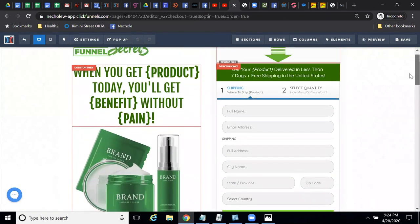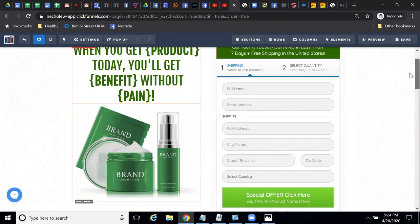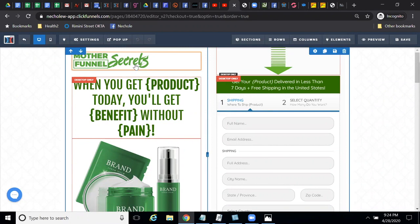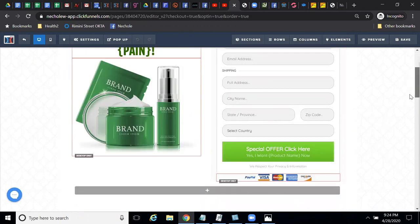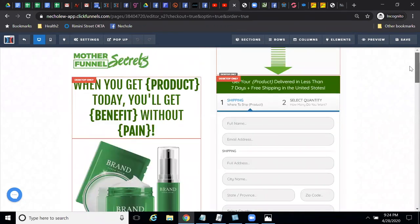So when I was saying, if you have a product, we could put the Organifi image over here. You put your headline for whatever it is you want to sell. You change out your logo right here. You put in some information about the product. Here's the benefits. Remember, I mentioned that before. So this would be the pain point. See how it says benefit without pain? Or the thing that's going to elicit some level of an emotional response.